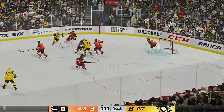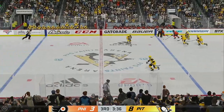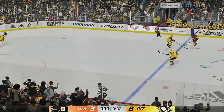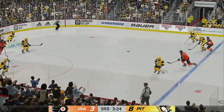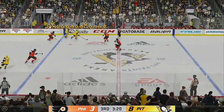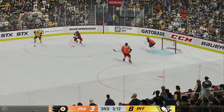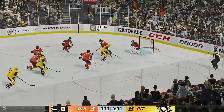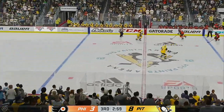Stick save and a beaut by Hart. Puck grabbed by Konechny. Gaining momentum up along the side. Make a change. The Penguins look to start the transition game. Here they come inside the neutral zone. Pittsburgh's got it along the wall. The Flyers have a hold of it in the defensive zone.